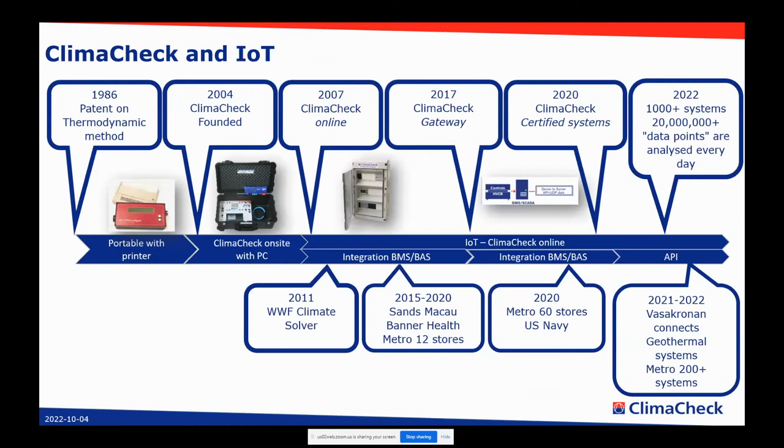So ClimaCheck has been around since 2004. We focus only on the performance of chillers and that one part of the system. And since 2007, we have connected systems to our cloud platform, ClimaCheck Online, where we analyze performance. Nowadays, a lot of sensors are available, so we are going more and more to data communication or server to server APIs. And we are looking into more than 1,000 systems today all over the world. We are crunching 20 million data points every day, sending back information on performance.